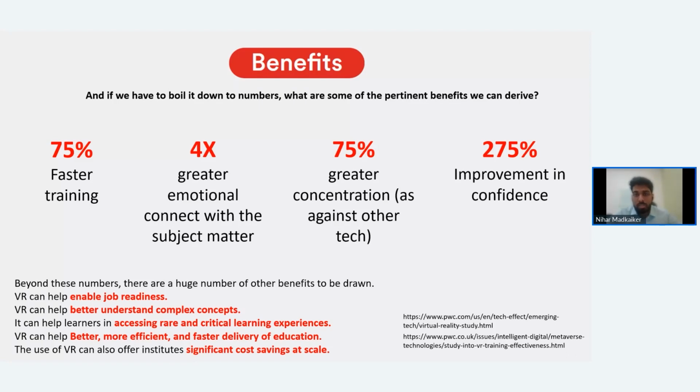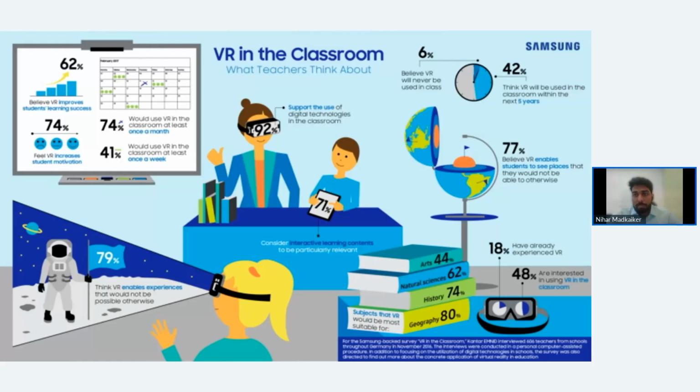So again, another research that Samsung had done. Professors or educators feel that yes, student VR needs to be a part of the course curriculum, and in fact, 92% of the educators who have been interviewed and studied in this study feel that they would support the use of these technologies in the classroom.